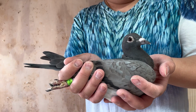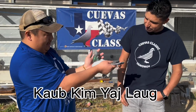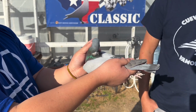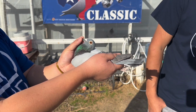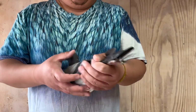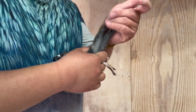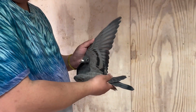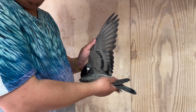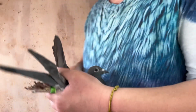This here is a full sibling to Goki Yellow, my Cuevas Classic one loft race money winner from last year. Yes, I put them back together again this year. And this one's actually going back to Cuevas Classic. This young bird has a lot of the traits I like too. A lot of these young birds that will be featured in my top 5 here, a lot of them fit all the criteria.